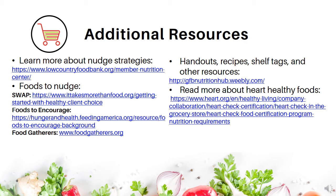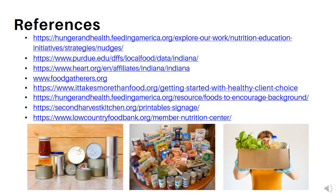If you're interested in implementing nutrition nudges in your pantry, here's some additional resources that you'll find very helpful. There's links to the SWAP, Foods to Encourage, and Food Gatherers Guidelines for Foods to Nudge, as well as the link for the Gleaner's Nutrition Hub website, which houses education handouts, recipes, shelf tags, and other resources. Here are the resources used for this presentation if you're interested in reading more about nutrition nudges and doing more research on your own.